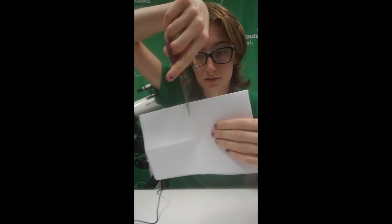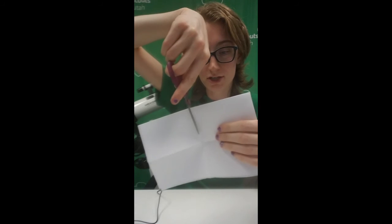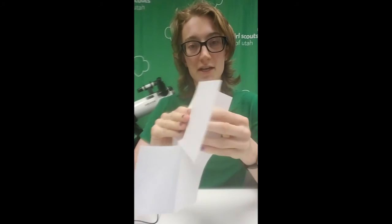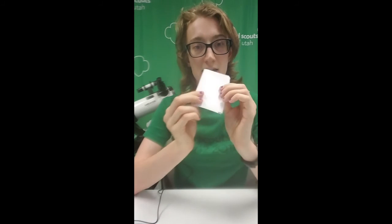We're going to cut that. So we're going to follow the crease halfway down, and now it looks like this. So we're going to unfold it again. We're going to fold it hot dog style, and then pop it together like this, and voila, you have made a book. So after you've made your booklet, you can decorate your moon book.